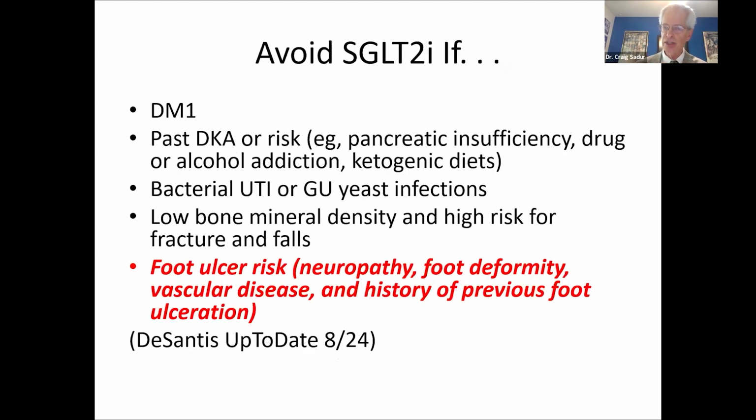But you want to consider avoiding SGLT2 inhibitors if you have a patient with type 1. If there's a past diabetic ketoacidosis or risk, pancreatic insufficiency, drug or alcohol addiction, or someone who's on the ketogenic diets, if they have propensity to bacterial urinary tract infection or genitourinary yeast infections, they can get worse with SGLT2 inhibitors. If they have low bone mineral density or high risk for fractures and falls. And what's in red is what applies to this patient.